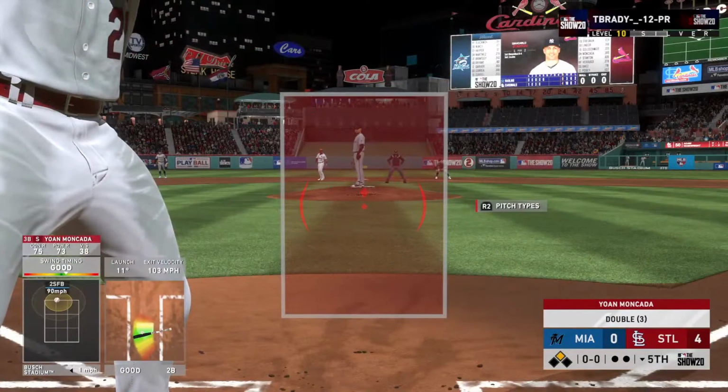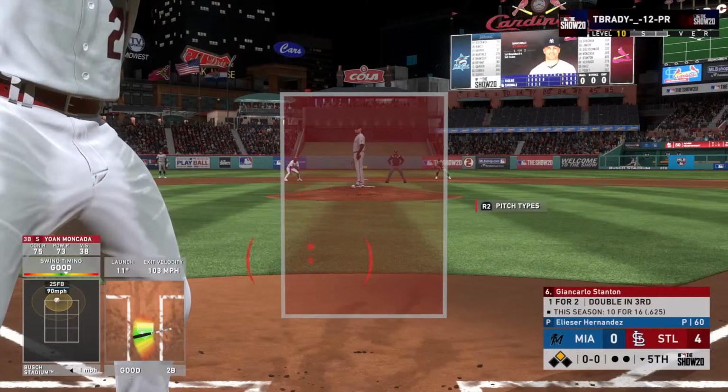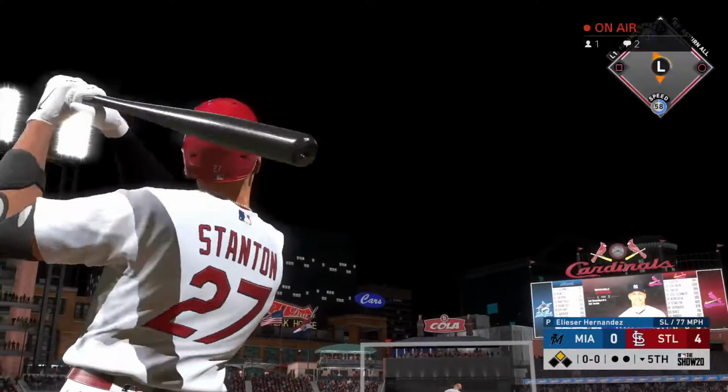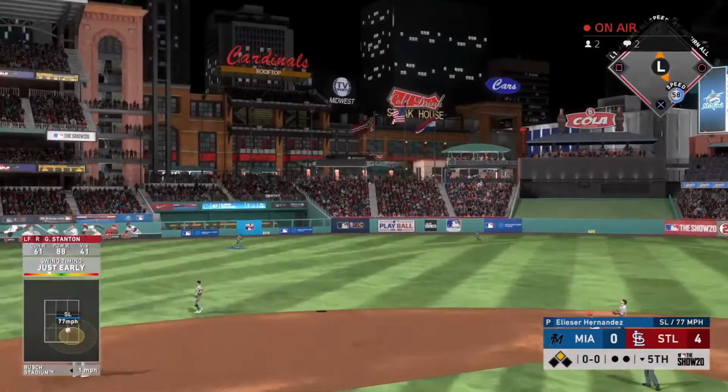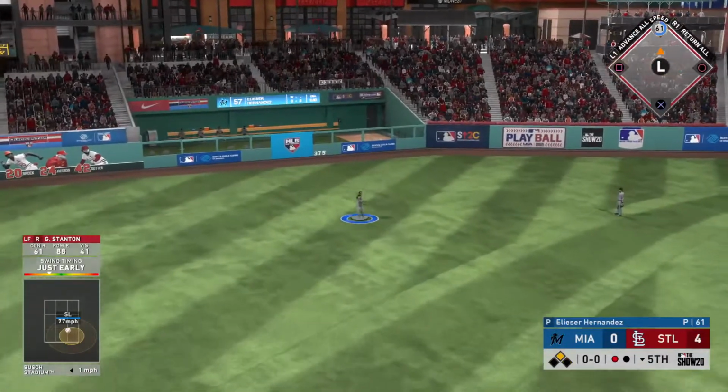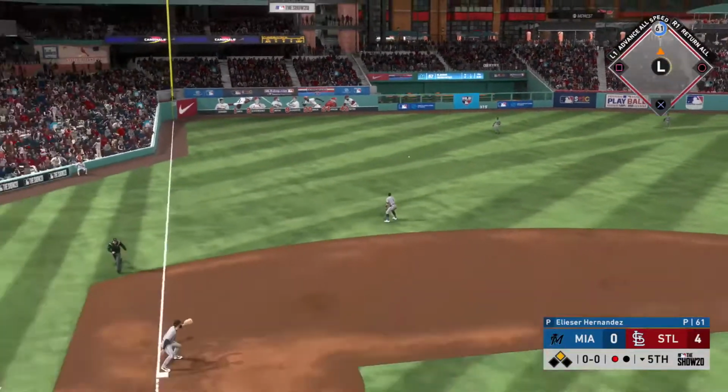Now batting, right fielder, Giancarlo Stanton now. This is hit high in the air out toward left center. Brantley is under it. And he hauls it in for the first out of the inning.